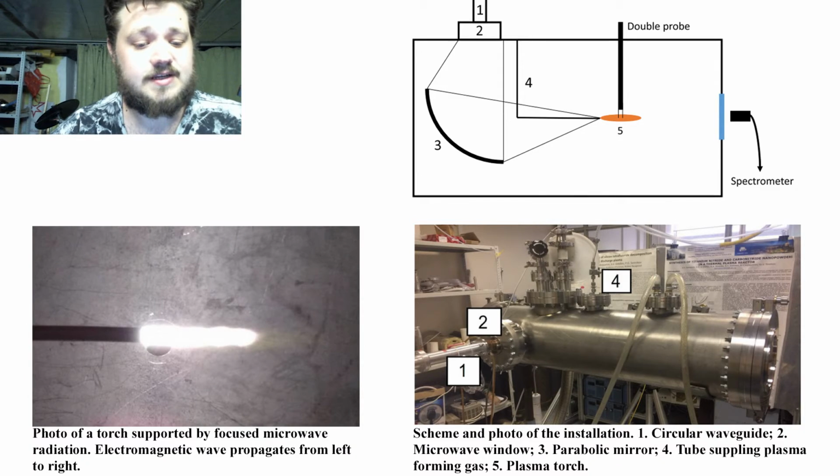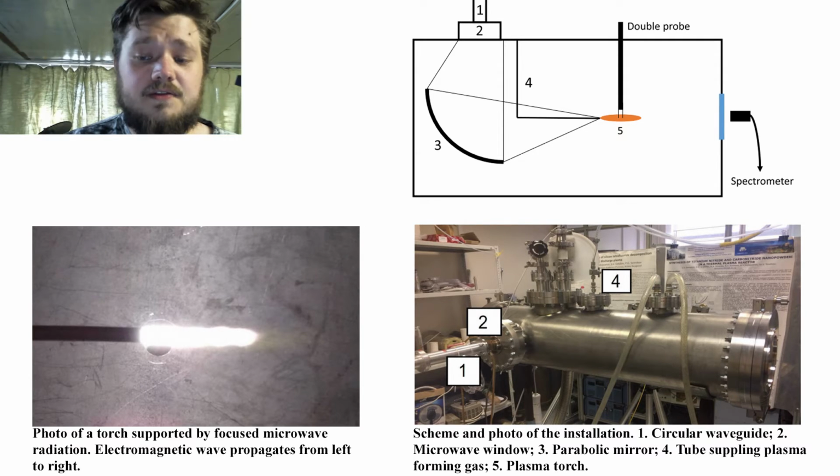The experimental setup is shown on the slide. The generated radiation along a circular waveguide was converted to a Gaussian beam with linear polarization. The radiation is introduced into the gas chamber through a cooled window. A parabolic mirror was used to increase the energy flux density. The radiation intensity in this area reached 5 kW per square centimeter at a maximum output power of the gyrotron. The end of the metal tube was led to the beam waist region. This tube was used to supply the plasma-forming gas.